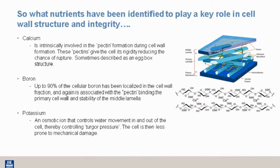And then lastly there, potassium on the screen, really it's the osmotic ion, as we would term it, so it's the management of water coming in and out of the cell, where it stands out in all plants, but particularly when it comes to maintaining tuber pressure within the cell. We need a healthy level of potassium so that the cell maintains its structure and turgidity, and is then less prone to mechanical damage. So some real key aspects there associated with those three nutrients, with cell wall structure being really fundamental.